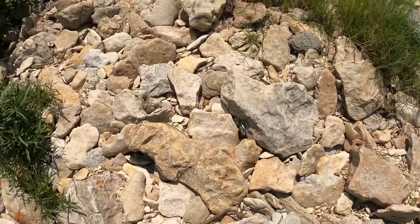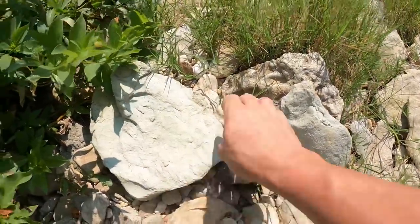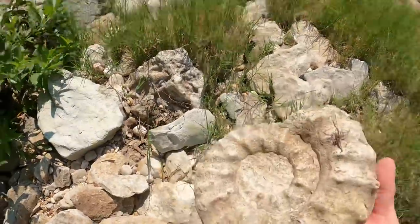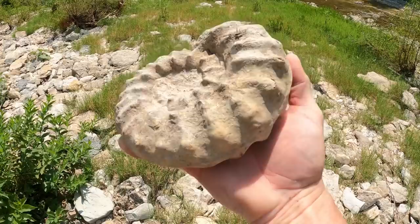And right over here, looks like there could be one. Oh yes, complete ammonite as well. Oh, look at the detail on that one. Wow. Unreal.